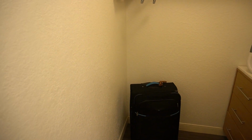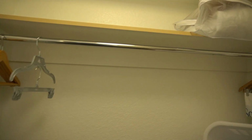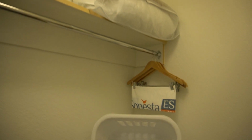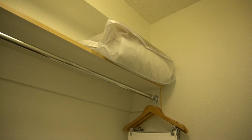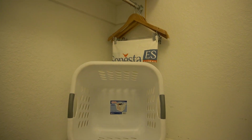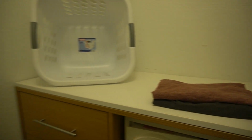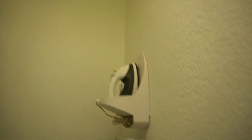And then they give you a walk-in closet. There's our one piece of luggage. Extra bedding. Laundry basket. Safe. Some drawers underneath. Iron board. And an iron.